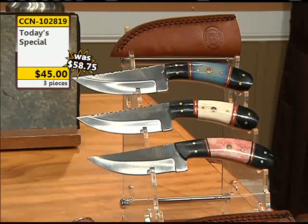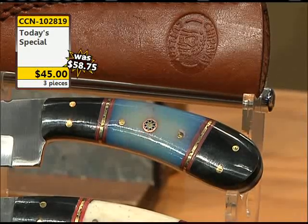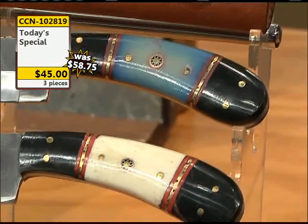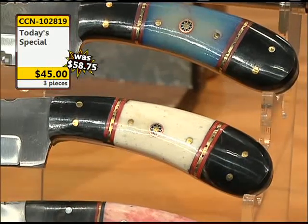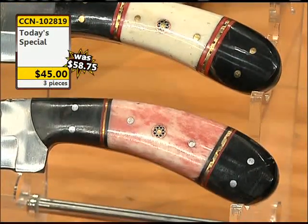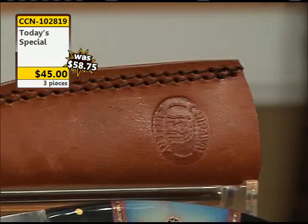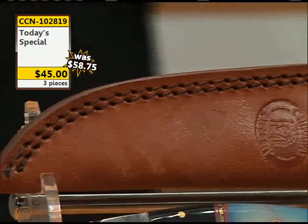On each one of these knives right here, you've got pressurized bone on the pink or reddish color and the blue. Then that's a natural bone there in the center. Then we got buffalo horn on the rest of this. They're chip away. We're talking about a lot of work right here. And if it's chip away, it means you're going to get a great sheath every time. Most of the time, a leather sheath, yes.